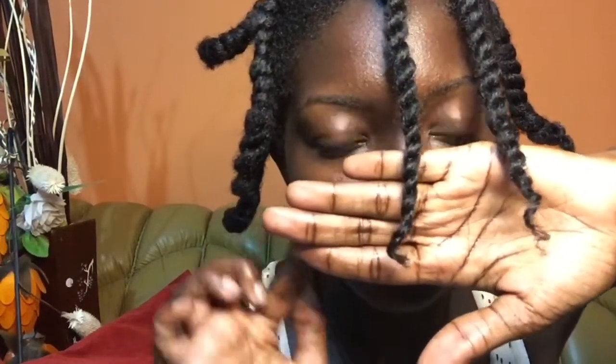It's not healthy, children. Wait, you see, I've not trimmed this side, so let me just twist this side so I can show you the difference. Now look at the difference. This is healthy to the tips. And then this, look at the ends.